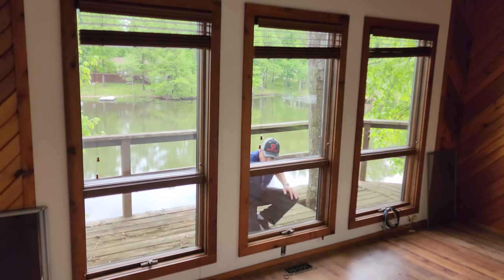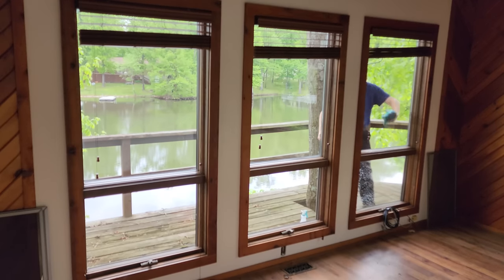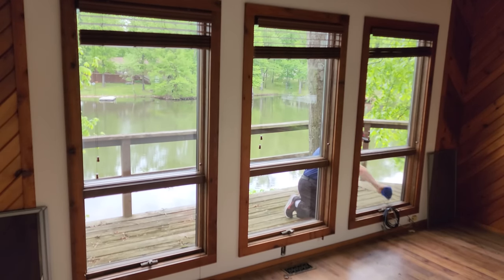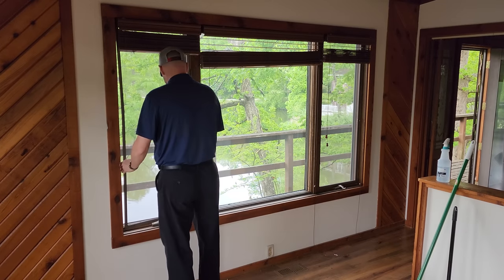You can see, too, some of the really cool features of this house is they have trees that grow up through their deck, and they have multiples of those. One outside the garage, 3 or 4 of them that are in the deck itself, and they have the deck cut out around it. It's so cool looking.